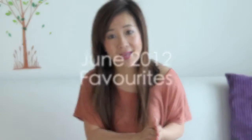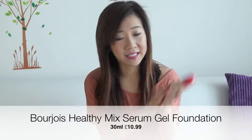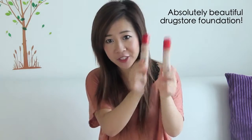But let's get started with the favorite products of June. I am really excited about the products, and I'm just gonna go ahead with the first one. So the first monthly favorite product for June is the Bourjois Healthy Mix Serum Gel Foundation. I've heard a lot of wonderful things about this foundation, so I did have very high hopes. I am absolutely in love with this foundation, and without a doubt it's going to be one of my favorite drugstore foundations and also one of my overall favorite foundations.